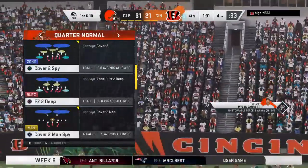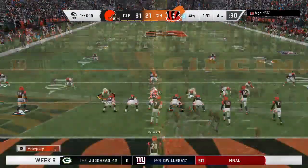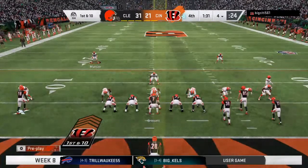You know who else is going to be happy? His defense. Absolutely. He's created a very long field for that offense to try to traverse. And he got some help from Mr. Football there, checking up nicely. Good English on that punt.